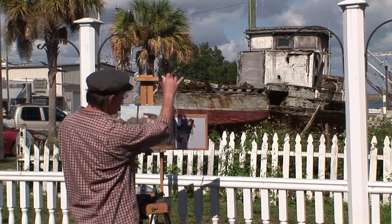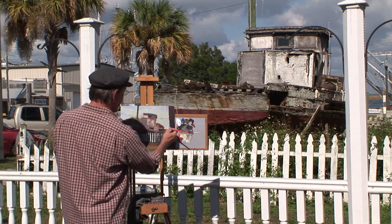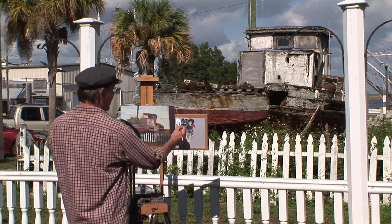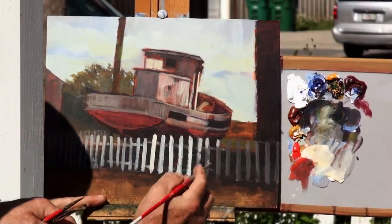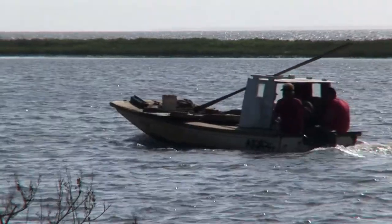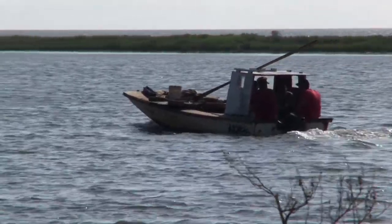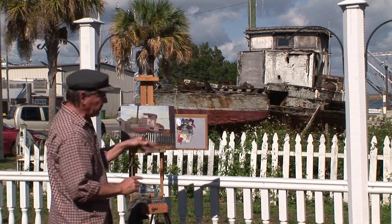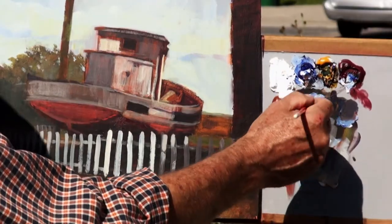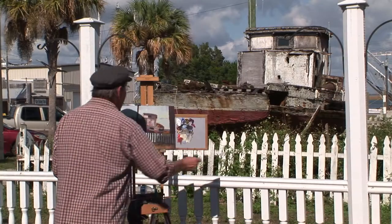Well, way over the other side of the Apalachicola River in Apalachicola Bay, there's some more shoreline. It's where they do a lot of shrimping and oystering. Like 90% of the oysters in Florida come from the Apalachicola Bay area. So we'll indicate some of the far distant shore, and with some blue here, we'll put in a hint of water there. I love the shrimp boats.